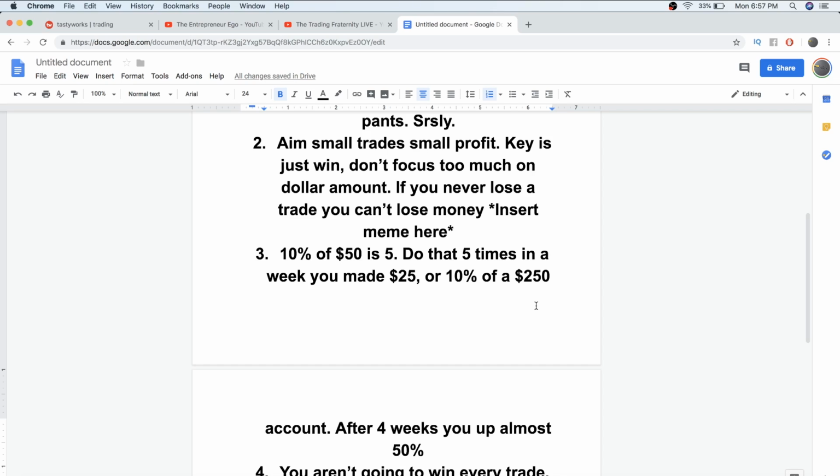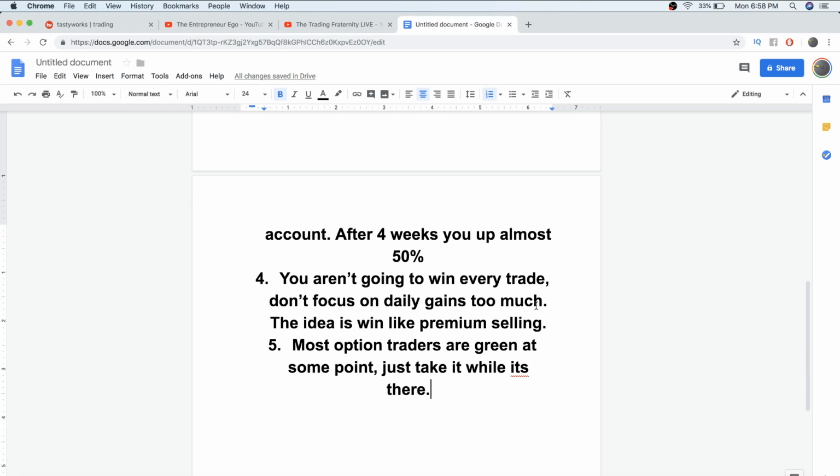Nothing's going to change. This is your chance to build up money, collect either premium or flip these small accounts, take your profit. Don't get caught up. Don't get caught up holding theta. Don't get caught trying to chase a life changer and blowing up your account. Don't gamble. Simple as that, right?